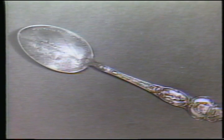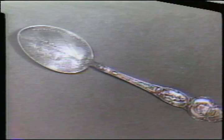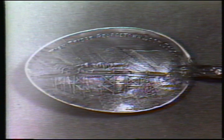Tourism became Georgetown's and Silver Plume's sustaining industry. A vast array of souvenirs attest to the worldwide acclaim of the Georgetown Loop, postcards by the thousands. But there were other, more elegant keepsakes to take home. This magnificent sterling silver spoon, circa 1910, is engraved with the image of the loop in its bowl.